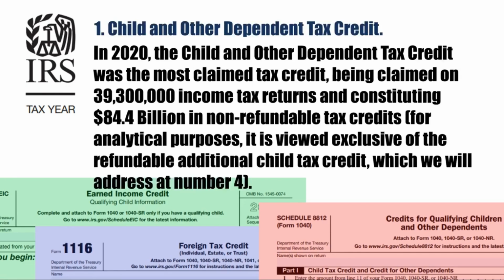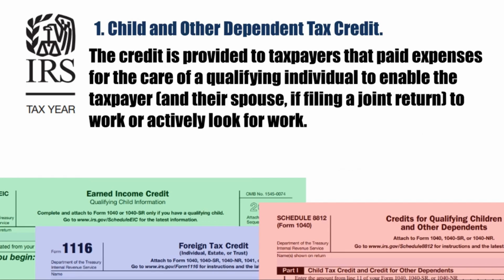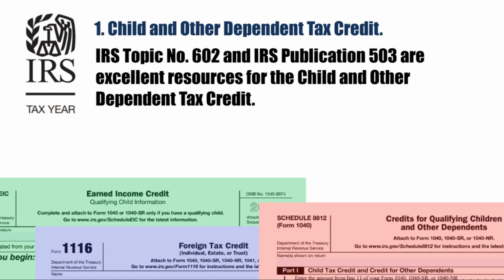Number 1, Child and Other Dependent Tax Credit. In 2020, the Child and Other Dependent Tax Credit was the most claimed tax credit, being claimed on 39,300,000 income tax returns and constituting $84.4 billion in non-refundable tax credits. For analytical purposes, it is viewed exclusive of the refundable additional child tax credit, which will be addressed at number 4. The credit is provided to taxpayers that paid expenses for the care of a qualifying individual to enable the taxpayer and their spouse, if filing a joint return, to work or actively look for work. IRS topic numbers 602 and IRS publication 503 are excellent resources for the Child and Other Dependent Tax Credit.